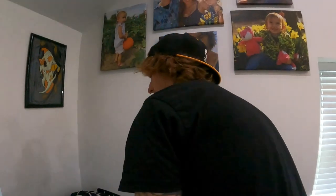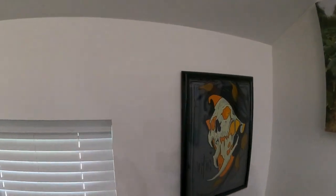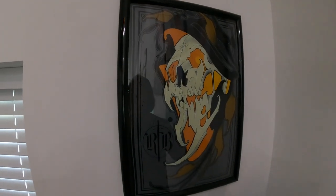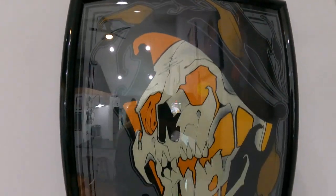Go over here, this is a guy, a tattoo artist, R&B. I bought his t-shirt and I liked it so much and it fit a little snug on me, so I decided to just frame it instead. And honestly, it came out even cooler in the frame. And yeah, this is one of my favorite things on the wall.